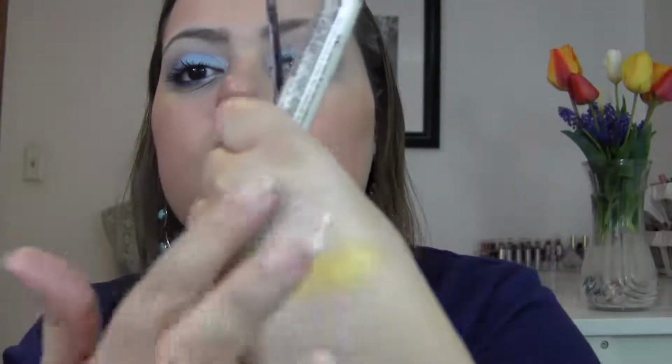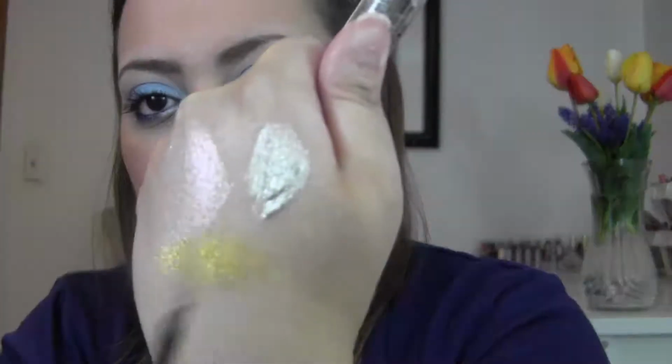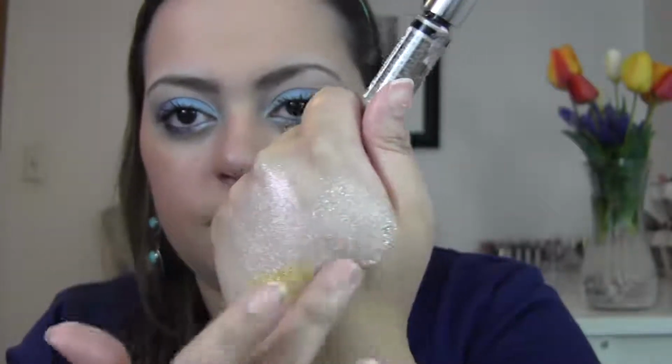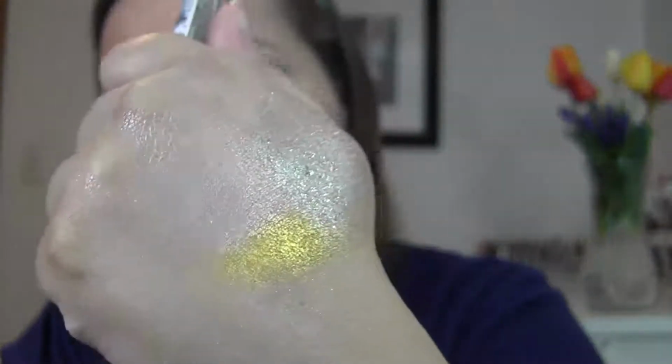Here it is. Let me just blend that out. It just gives any shadow a really cool effect. And then the next one is a cream glitter shadow in the shade What Sandy Says Goes. And if you are a taupe fan, you will love this. This is a really pretty silvery taupe. Here it is right there. And I will blend that in. This one is obviously a little bit chunkier because it is glitter. But if you put a very thin layer of it, it looks really beautiful.